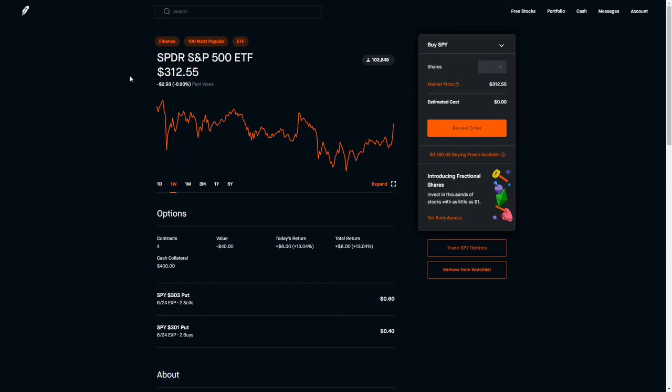Alright, we're here in Robinhood, taking a look at SPY's chart for the past week to illustrate what I mean by a breakout. Last week, SPY was trading at about 312 for most of the entire week, a little bit of up and down, but right around 312. Then on Friday, it took a steep nosedive, as we've discussed, and today has since recovered all the way back to 312.